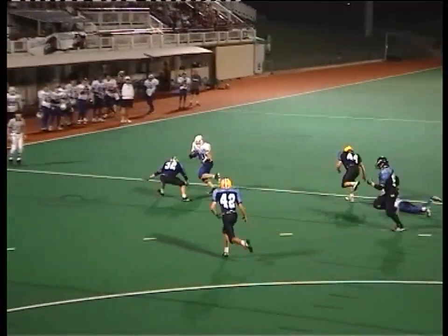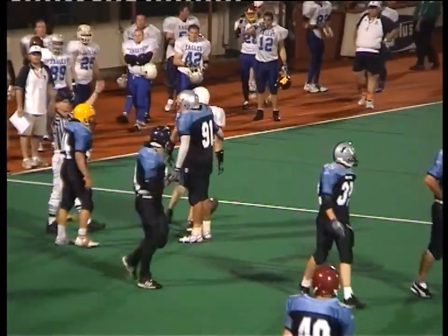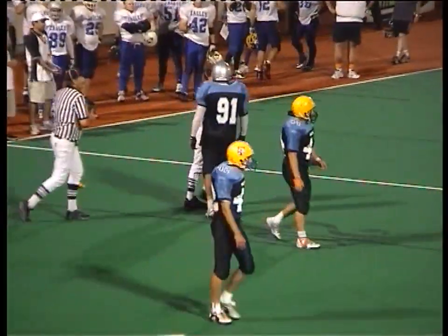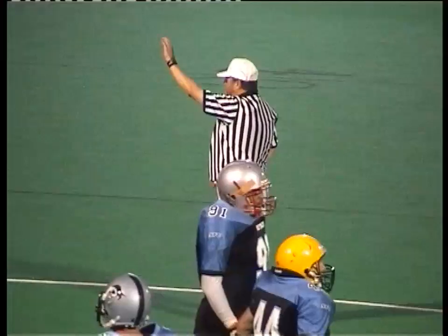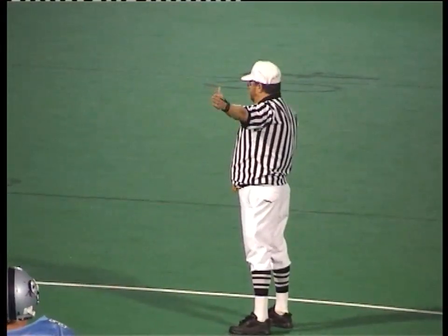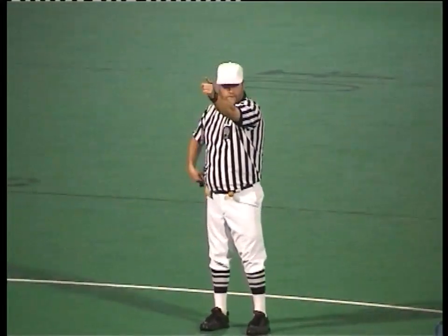This time, number 80, Brent Weeks gets the ball. He's trying to get out of bounds. He gets down to around the 20-yard line. And we have a late flag down. After the play, personal foul, number 32, defense. Half distance to the goal line, automatic first down.